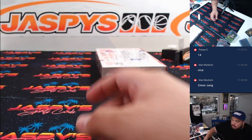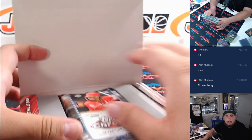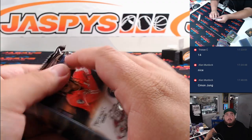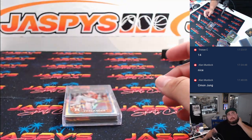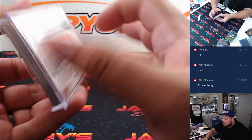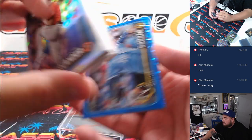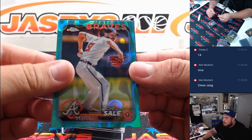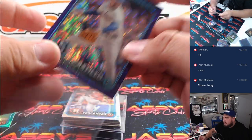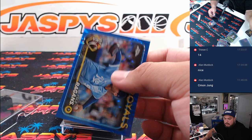Alright, last box mojo, guys, here we go. All right, we got Cole Reagans to $125, Chris Sale to $199, and then Luis Castillo to $299 for the Seattle Mariners. You got a line of Braves here going to Kev, and then Royals going to Paul.